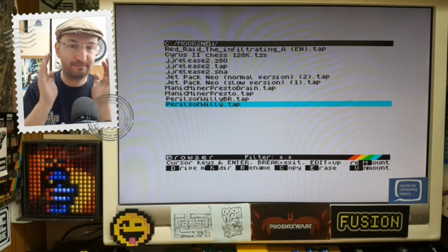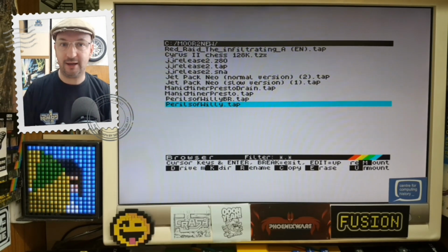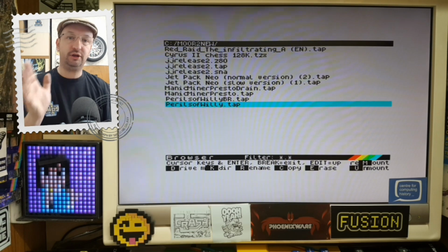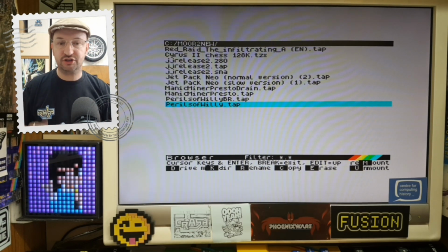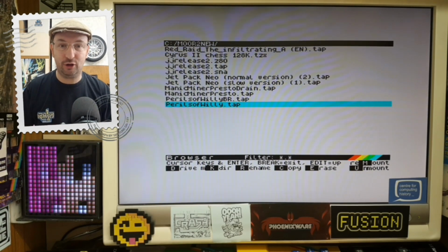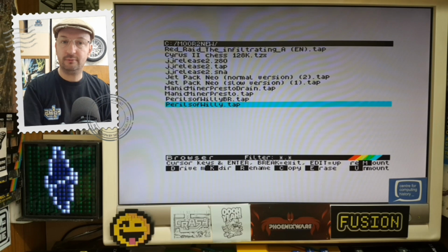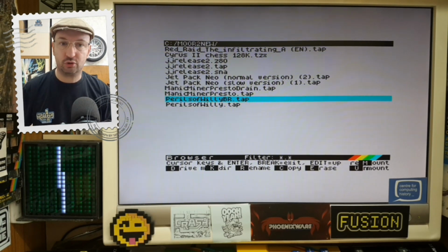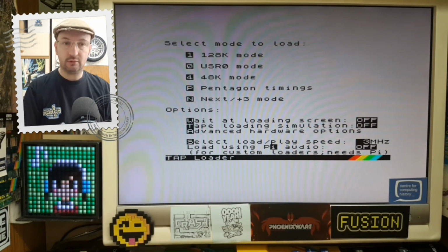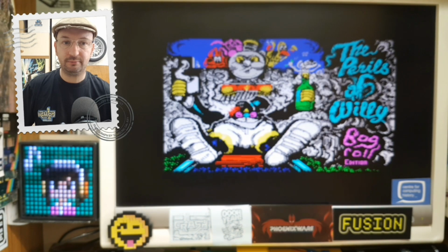This is a Manic Miner conversion, and of course there's been loads of Miner games. Now, both have exactly the same levels, but you can load two different versions depending on what sprites you want as the bad guys, if you like, or the moving things that are going to kill you effectively. We're going to go for the top one. We might have to pause this or just lower the music. We'll go for 128K. It works in 48K or 128K mode, not a problem.